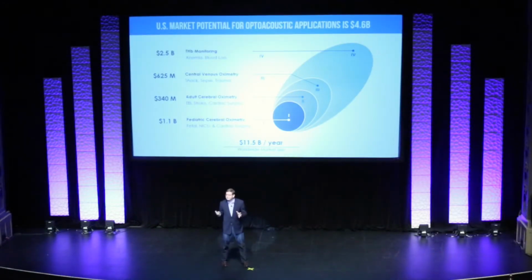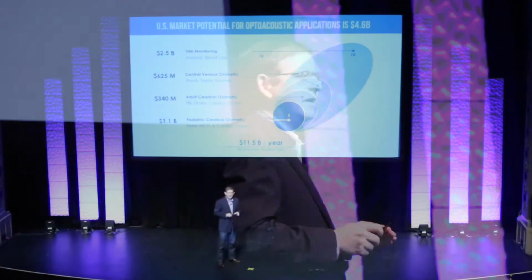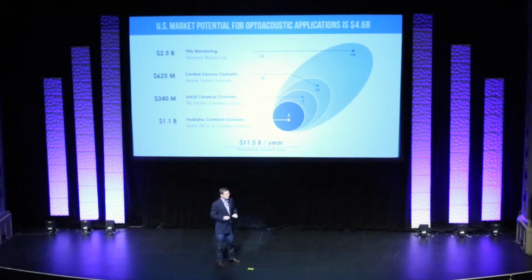So tissue oximetry is ubiquitous in the hospital today. When you go to see your general practitioner, he slaps on a blood pressure cuff and a pulse oximeter onto your finger. But pulse oximetry isn't useful in all cases. And the areas where pulse oximetry is deficient, it's actually a very large market opportunity, nearly $5 billion in the United States. We're starting in pediatrics with fetal monitoring, and then in the NICU, and as Dr. Tandon mentioned, in cardiac surgery.